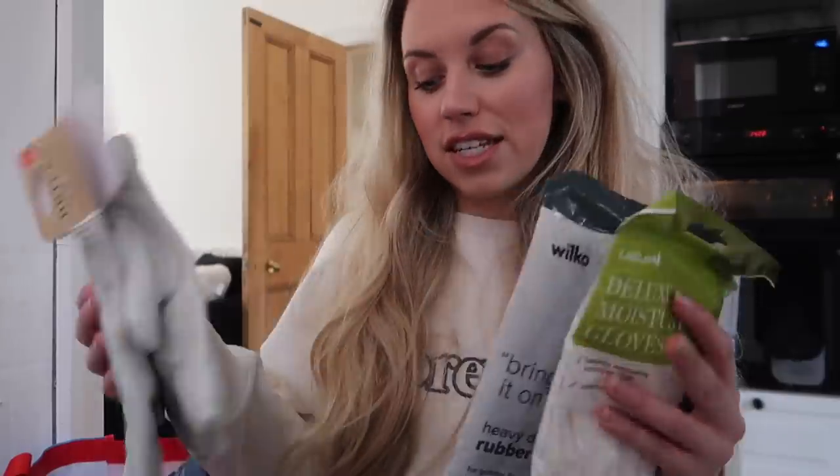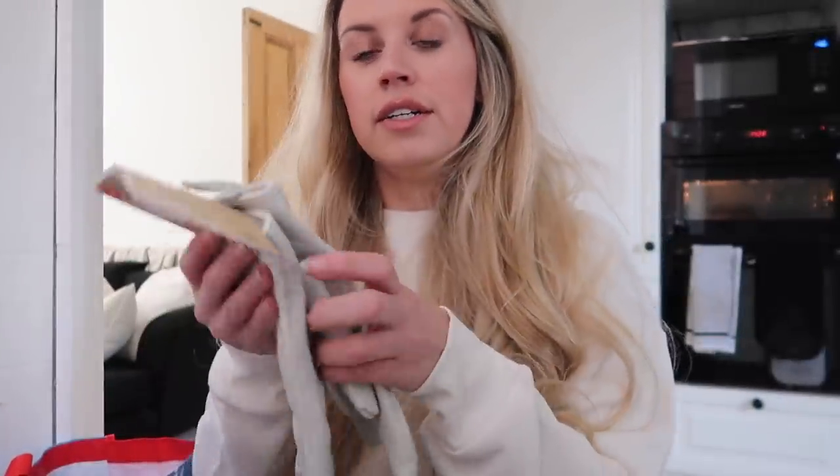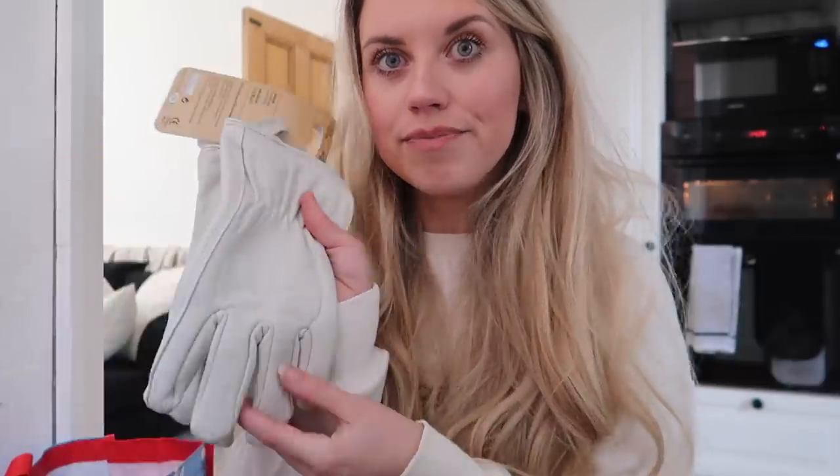And just the other day, we were clearing out the garden and raking up all the leaves that have fallen down. And I was thinking, oh, how am I gonna pick these up to put them in the green bin? Now I have some nice gardening gloves.